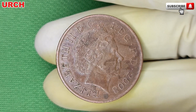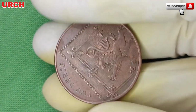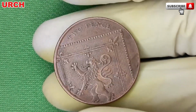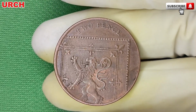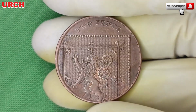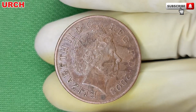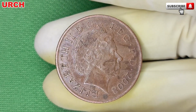In private auctions and numismatic circles, whispers of astronomical offers have been circulating for years. One verified mule was reportedly sold to a private collector in Asia for over $6 million. Another was supposedly traded as part of a high-stakes portfolio deal involving rare stamps, vintage art, and other elite collectibles. These transactions, while often kept confidential, add to the legend and push the perceived value even higher.